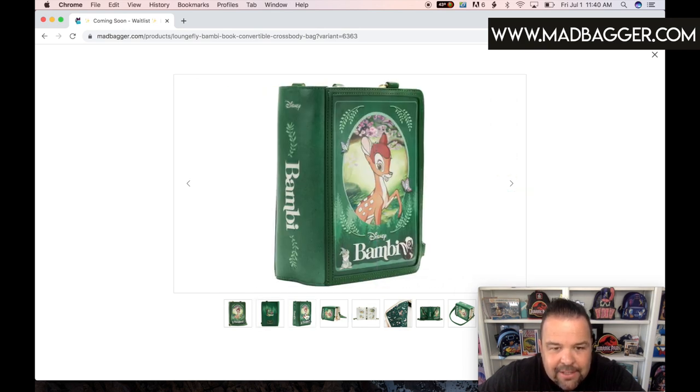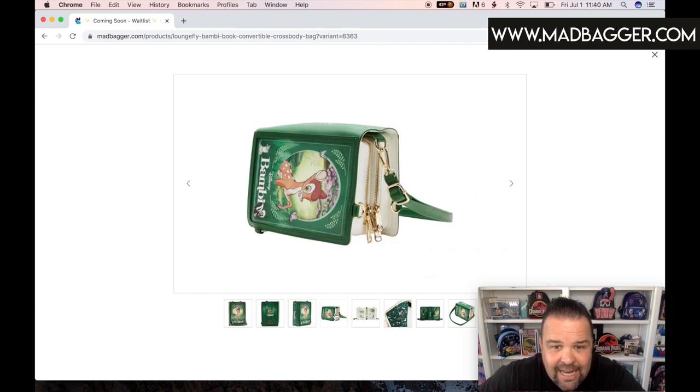Okay, so let's see the side here. You can see the spine of the book. Now, these do come with three vegan leather straps, three of them. So there are two for the backpack, one for the crossbody. I believe they give you a third one because the crossbody strap can go a little bit longer to give you a little more length if you need it.